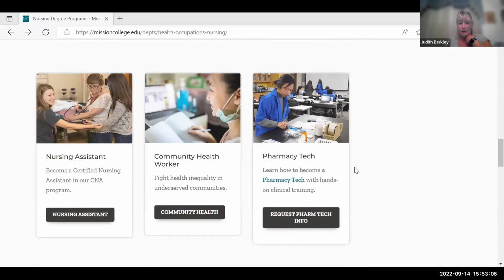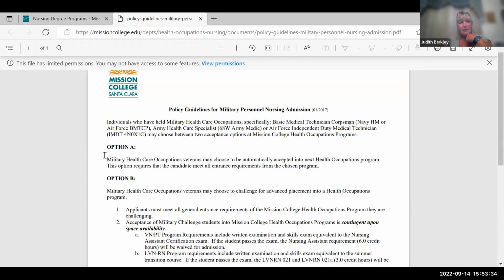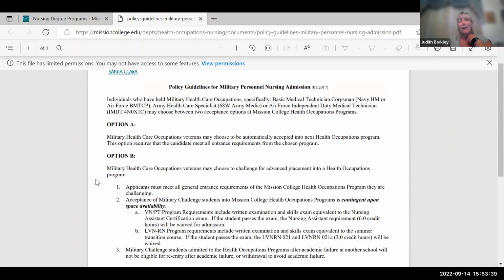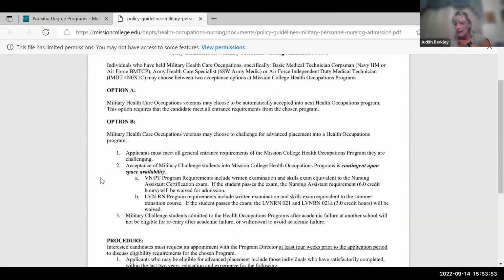We also have a community health worker, a nursing assistant program, a vocational nursing program, and the LVN to RN accelerated bridge program. One of the things that we are required is to have information for veterans. So we do have some options for veterans. It can be a little bit confusing to veterans, but because our LVN to RN program is an accelerated bridge program and not a regular 2-year RN program, the option that we can offer veterans usually is when and if you are eligible for the program, you are automatically enrolled. So you don't have to go through the process of the lottery drawing. So when you meet the eligibility requirements, you are then automatically enrolled in the next cohort.